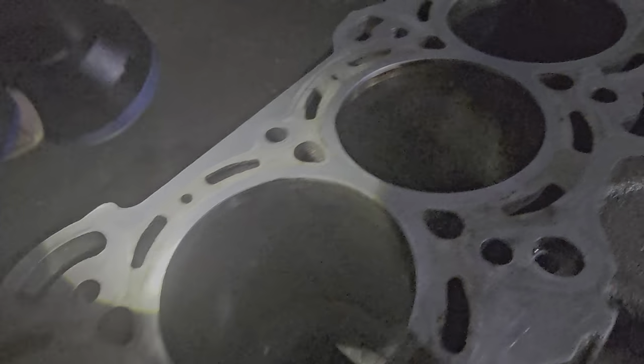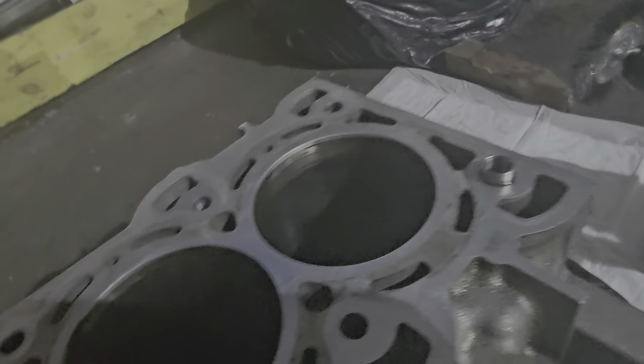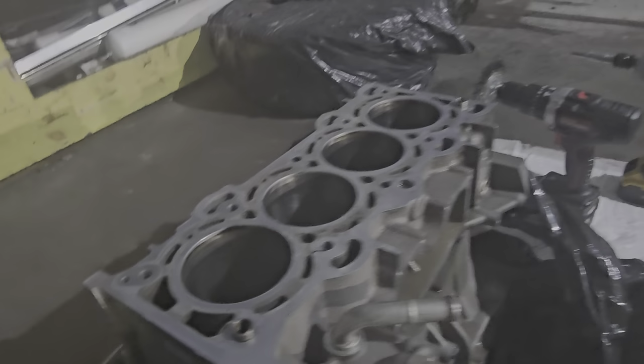I mean, look at that. Don't look bad at all. Still see the scoring marks. Well, not scoring marks, but the hone marks. She needs to be cleaned up a little bit. It's a little greasy, but yeah. So I have some ideas of making some videos. But here's the RS head.